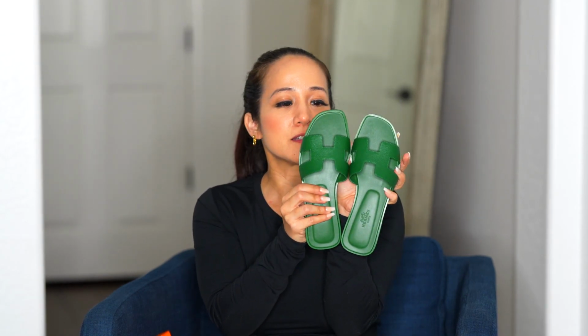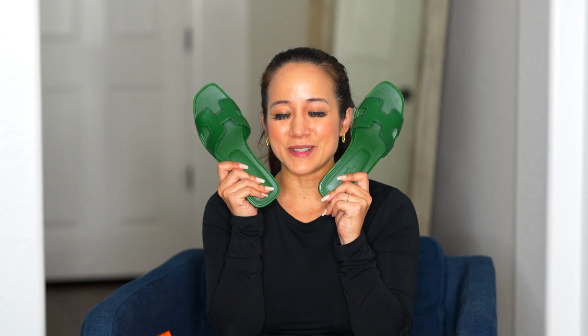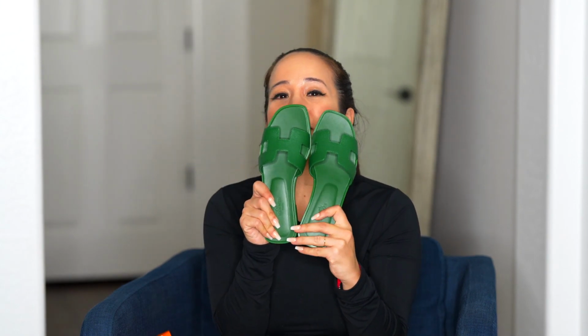If you guys are in the market and have been thinking about getting these, I love them. Some people think they're uncomfortable, but they're so comfortable to me. And they're true to size. I am a size 35 in these, and that's what I am normally. So I love them, you guys. Look at the green. Oh my God, these make me so happy.